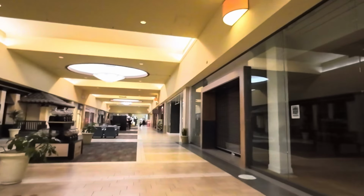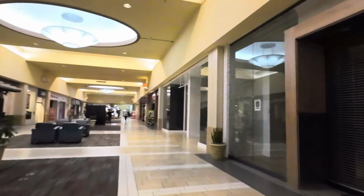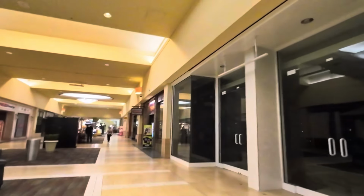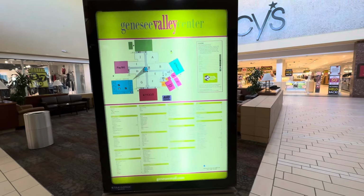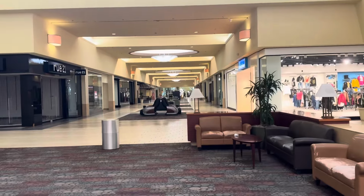Anyway, the history of this mall: it was developed in the 1970s by Shopping Center Incorporated of Southfield, Michigan, which, interestingly enough, was a retail division of Detroit, Michigan-based Hudson's department store. Yes, that's right. Hudson's department store helped design this mall.